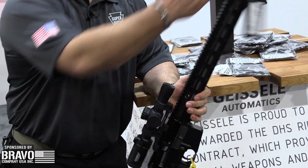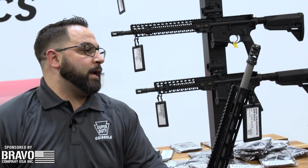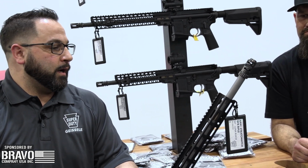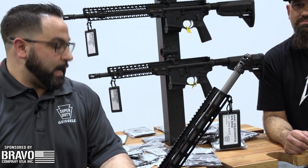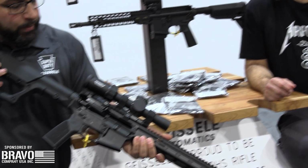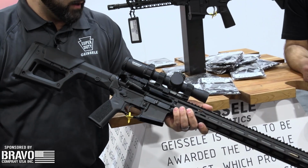This is what we call our Super Suave muzzle brake. That's all designed and made in house. That's completely machined out of billet stainless steel. The barrel's made in house. The gas blocks are made in house. The rails are made in house. Uppers, lowers, everything, all made in house. And this is even our optic. This is our 1 to 6.